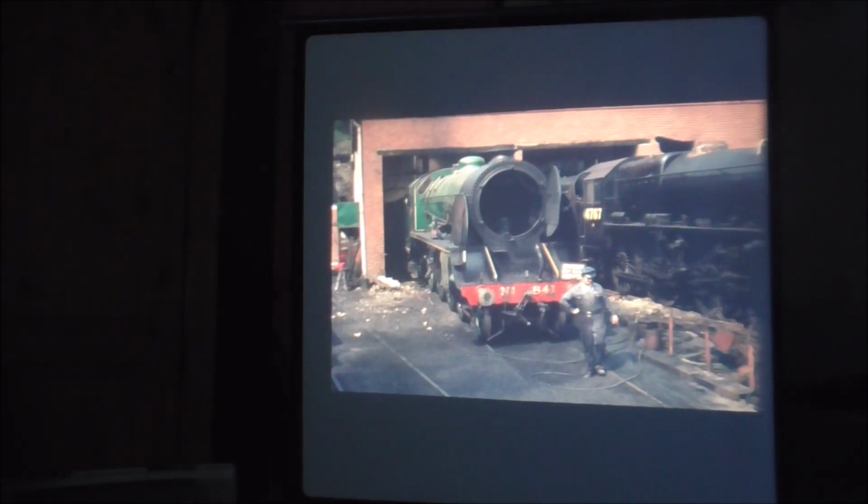Here we have a Bulleid steam locomotive. This one is number 6960, Raveningham Hall, which was taken at Kidderminster in 1989. Here we are at the North Yorkshire Moors Railway in Grosmont. So this is number 841 Repton, which is a Southern Region Schools class.